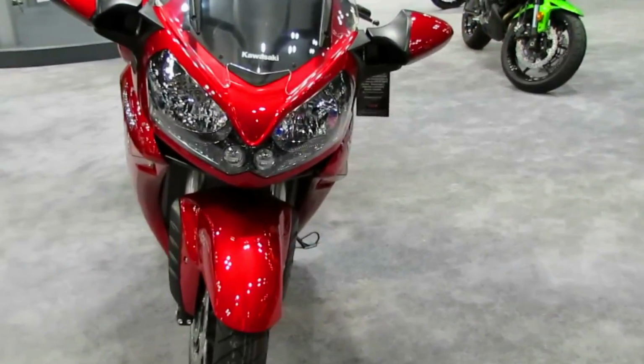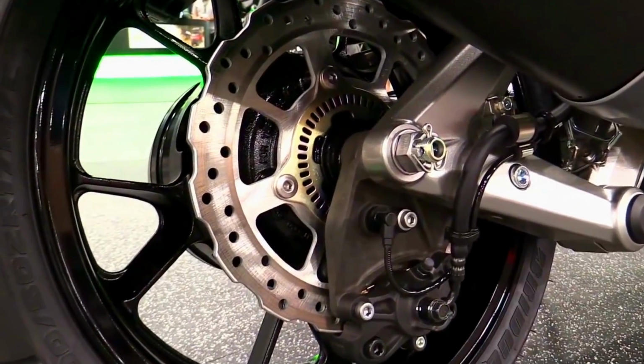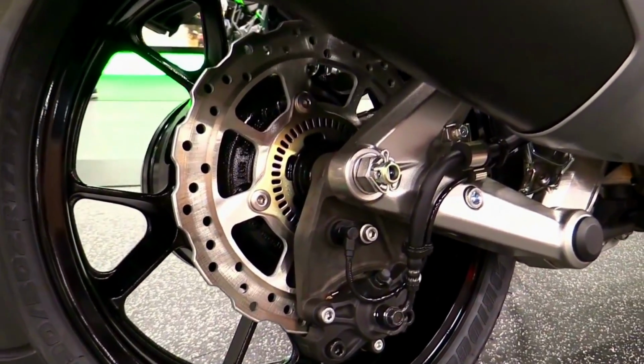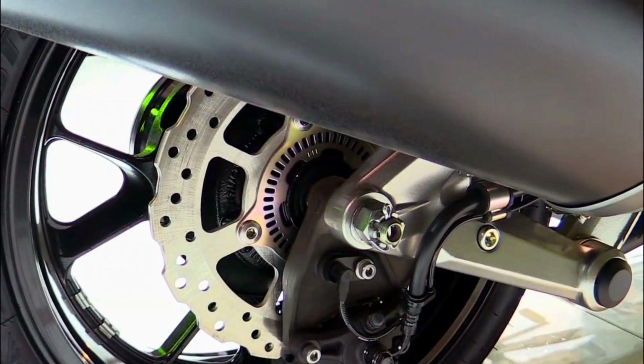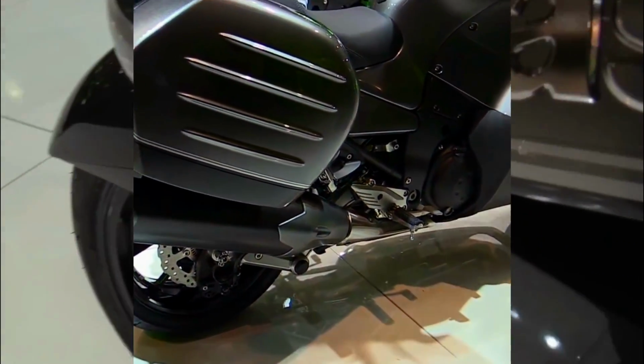cockpit. Kawasaki's supersport expertise means the Concours 14 ABS motorcycles also feature a suite of technologies ranging from ABS brakes to KTRC traction control and fuel-saving assist mode to help riders optimize their time in the saddle.